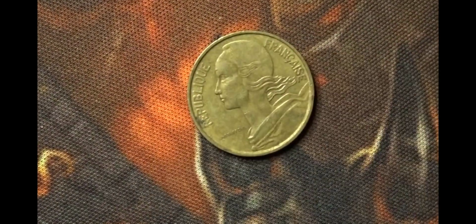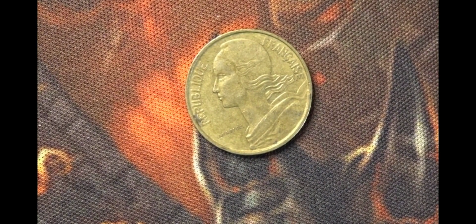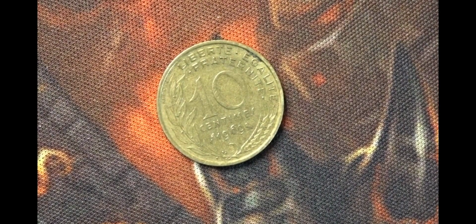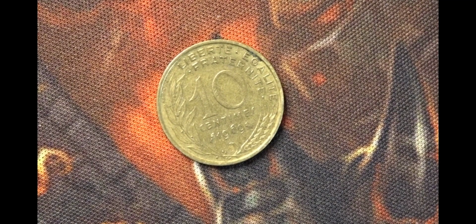10 centimes for France. Here we go. Marianne on the front with the French country name. We also have the year, 1969, and on the reverse we have the 10 centimes with the usual wheat ear and olive stem. This 1969 coin has a mintage of 129,536,050.